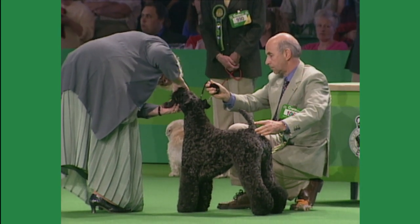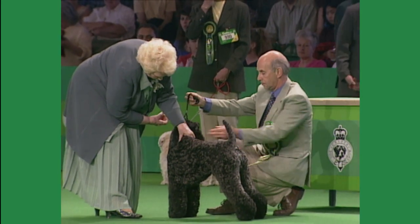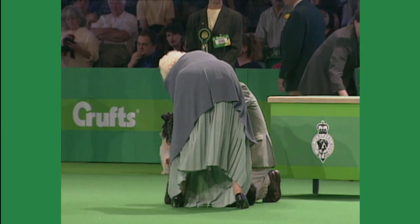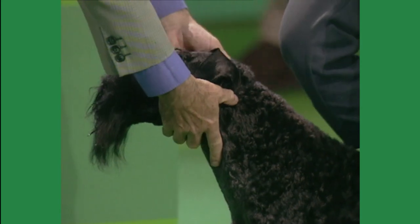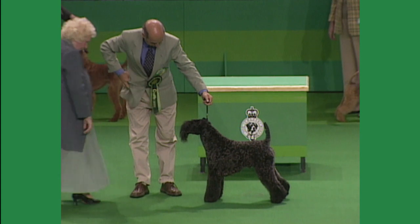Lots of stories about the origins of the Kerry Blue, but whatever they may have been, we do know that the Kerry Blue has been around in his native Ireland for some considerable time. It seems likely that he shares his ancestry with the Irish Terrier and the soft-coated Wheaten Terrier. And even today, Wheaten-colored puppies are occasionally born in Kerry Blue litters.